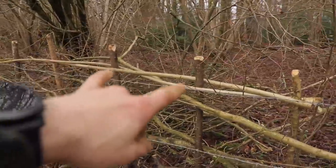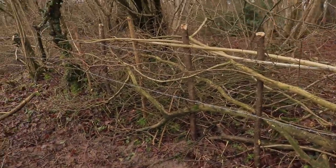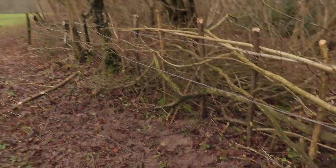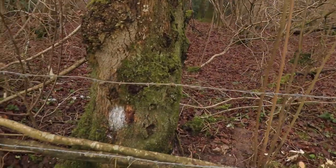Now I can add more binders in if I want to make it a bit more rigid. I might put one more thin layer on there, but essentially that is it. Now it doesn't look pretty, I get that. Obviously we've got the barbed wire, but that's important for the farmer. It's what we agreed on. They can see the barbed wire is the original boundary with the original kind of trees. You can see from this big stump here, this would have been an original boundary tree.